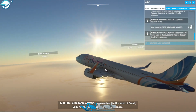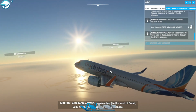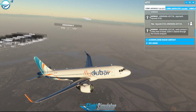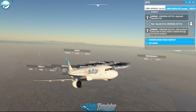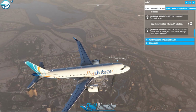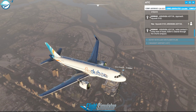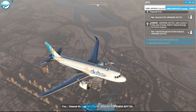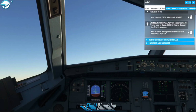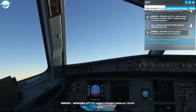Taxi via 43, left there, Whiskey 1. Taxi via 43, left there, Whiskey 1. Wait, that traffic behind you. Lufthansa 624, ready to check. Thank you, Air Arabia Alpha Delta Yankee 136.